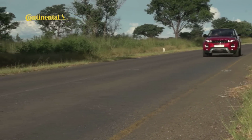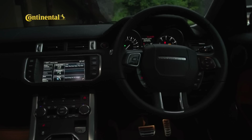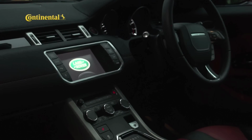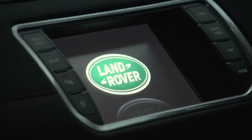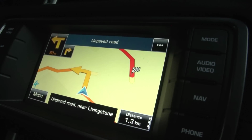The interior updates include nothing that you'd notice straight away, but it's still got first-class layout and top spec, and a typical Range Rover ambiance. What there is, though, is a new navigation system that includes some world firsts. It's the first factory-fitted nav system that has detailed information for 22 African countries, and it also features Tracks for Africa info, which covers dirt roads and routes that aren't part of the regular network.